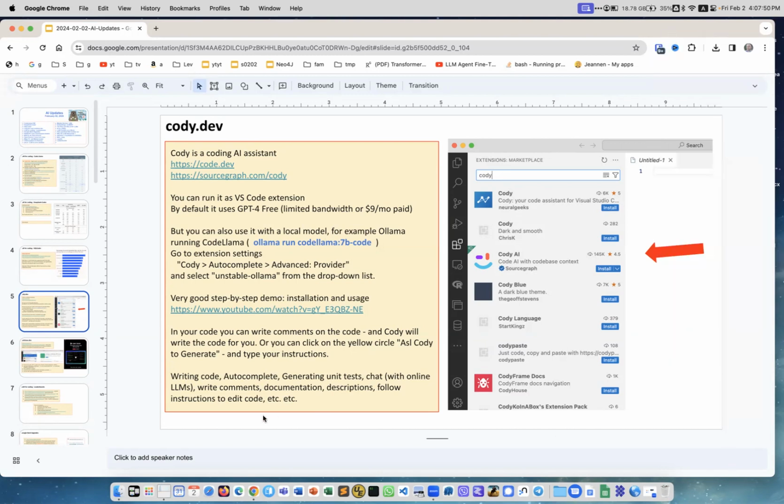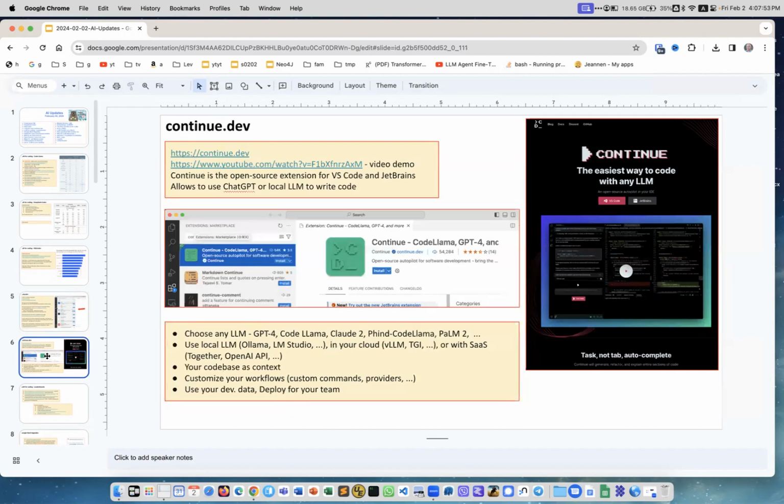Okay. So next, another similar application is called continue.dev. And again, it's an extension for VS Code, and you can use it with a whole bunch of different models, including via API and local models. And yeah, it also uses the code base as a context, so it knows your code. So if you're sitting in the middle of the code, it understands what it needs to do. And yeah, so this is another very good one.